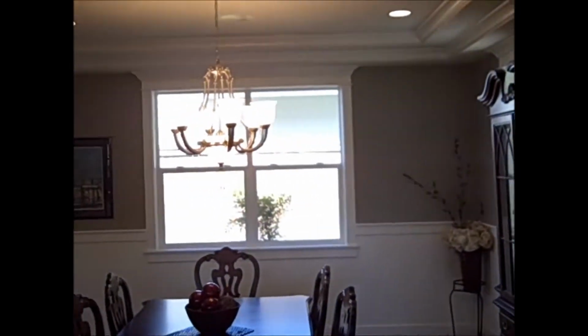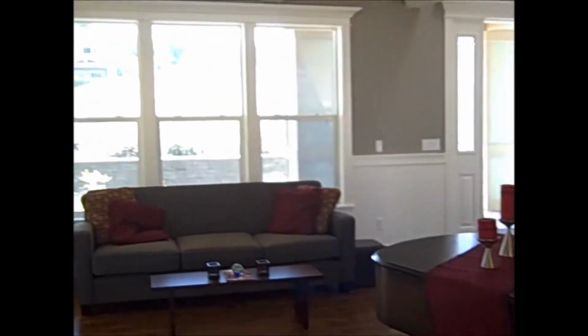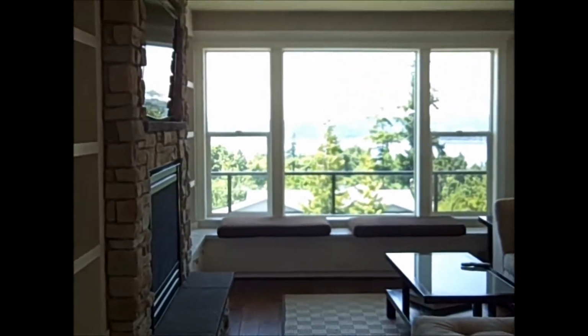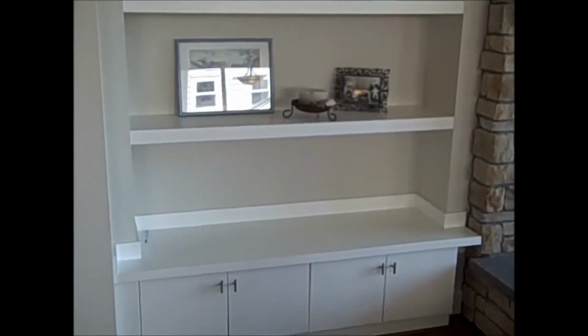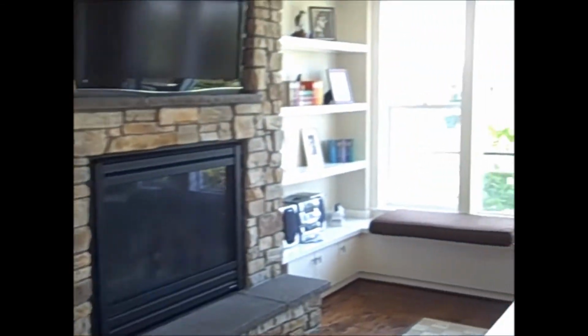Nice big dining room with lots of room for a big hutch or multiple hutches and a big table. And again, you see all the attention to detail in the millwork here. And back into the living area. Obviously enough room for a piano. Continuing down the hallway here towards the family room with the view, amazing view. Within this room we've got double built-in bookcases and another nice stone fireplace with a built-in spot for flat panel TV.